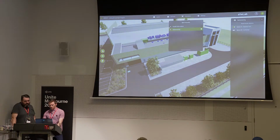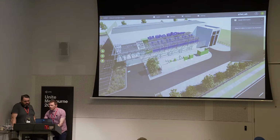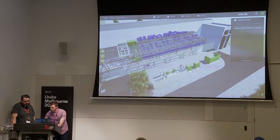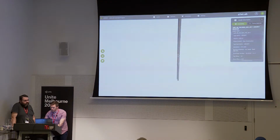Something else that we have is the model information, and once that is selected, I'm just going to turn off the architectural layer to make it a bit more clear. Once you've got the model information extension loaded, you can hover over objects and it highlights them, and if you click on those objects, it reveals all of the BIM metadata associated with them. And then we can also do things like isolate and frame just those particular objects as well.